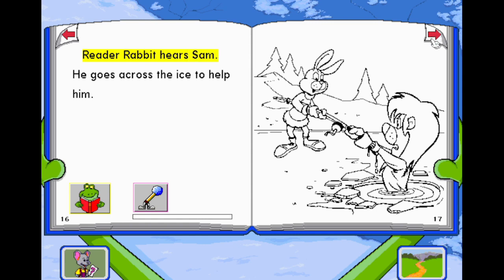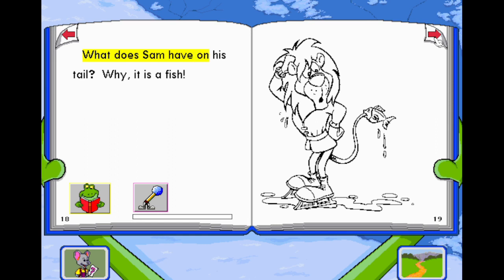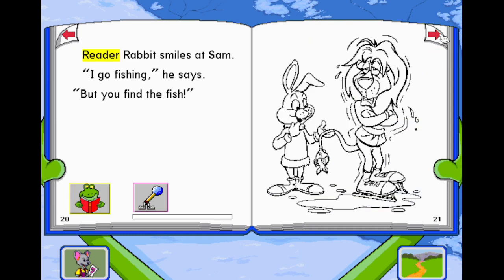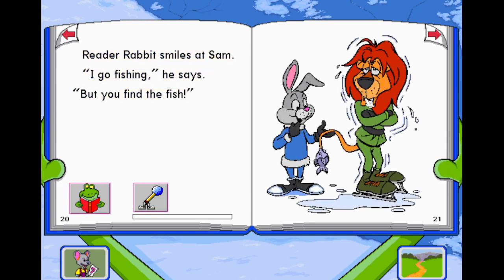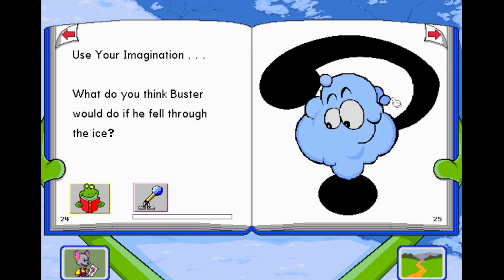Reader Rabbit hears Sam. He goes across the ice to help him. What does Sam have on his tail? Why, it is a fish. Reader Rabbit smiles at Sam. I go fishing, he says. But you find the fish. Sam went skating, but he caught a fish. How did Sam catch the fish? What do you think Buster would do if he fell through the ice?